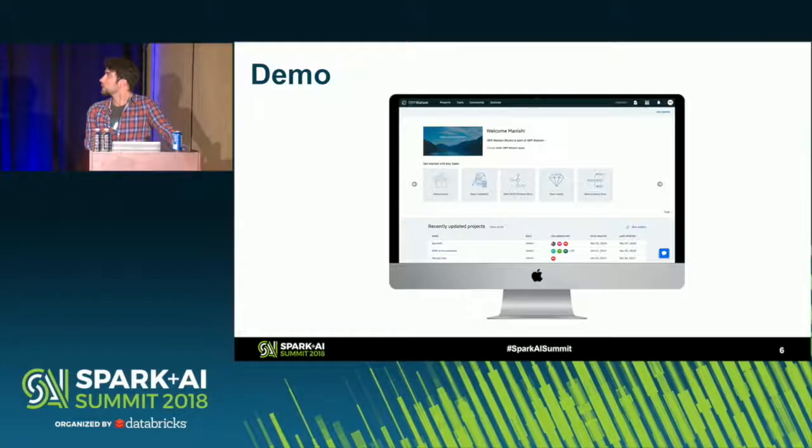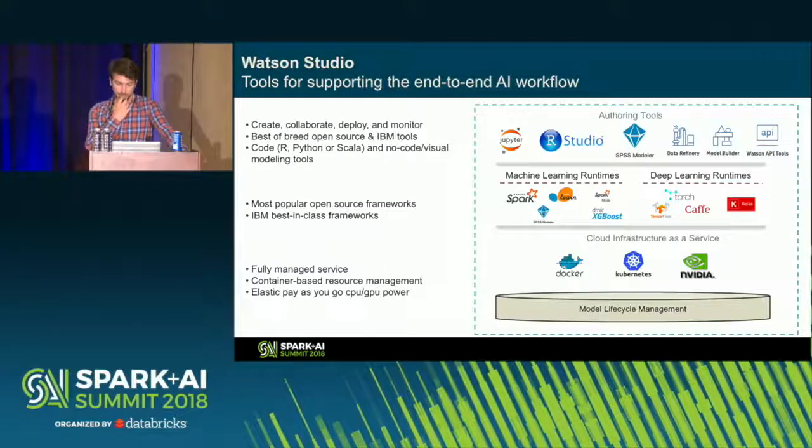All right, so that was the demo. This is a good chart summarizing some of the things that I showed you today. Watson Studio has basically three layers. There is the tooling on the top, with open source tools like Jupyter Notebooks and RStudio. We have our own IBM tools like SPSS, Data Refinery, and the Watson APIs. On the middle layer, we provide the most popular machine and deep learning frameworks. And as new ones become popular in the industry, we're going to integrate them. And then this is all in the IBM cloud, all based on containers, Docker, and Kubernetes. And then we have specialized hardware, as I mentioned.